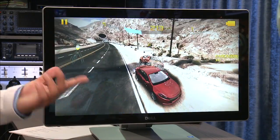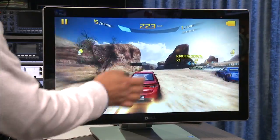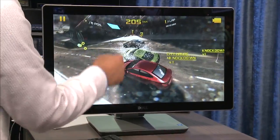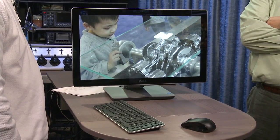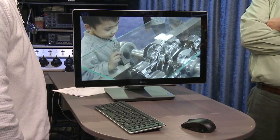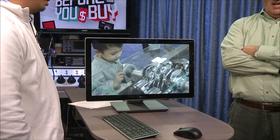So you could give this to a kid and say, hey, you can game on this, but I want you to do your homework on it. This could even be your TV, really. Because you've got HDMI in, you could hook up an Xbox to it and make it your Xbox TV. Yes. There's a lot you could do with this.